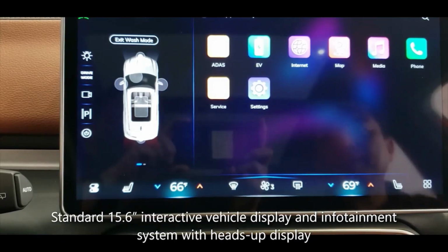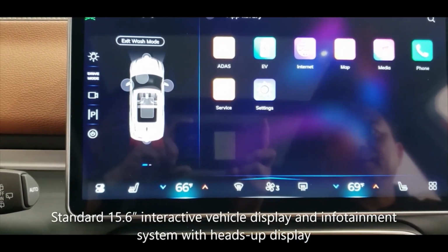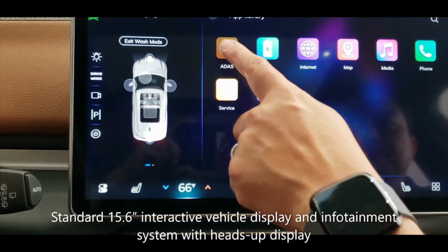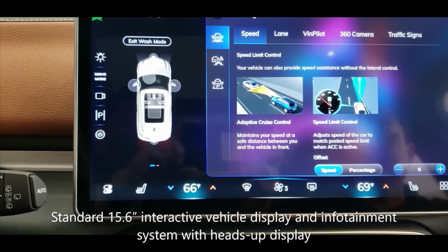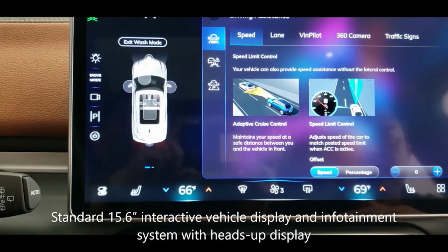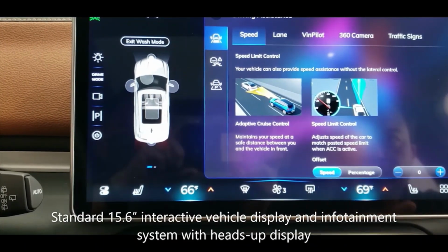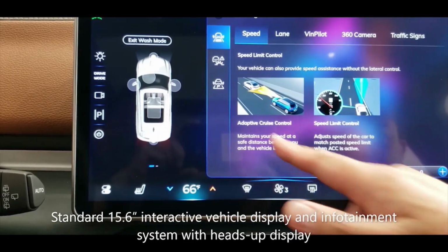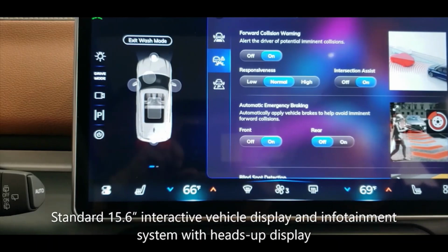Can you tell me a bit more about the ADAS? The ADAS driving assistance system. What is it called? A driving assistant. So this has the speed limit control, or the adaptive cruise control. It's a lot of different safety features.